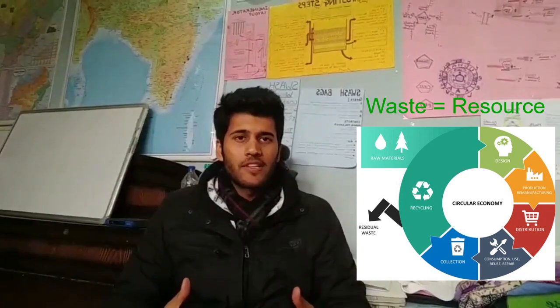Now, in this process, not only the environment suffers, but a lot of resources that could have been extracted are lost. So basically, when waste is in a consolidated form, it remains as waste. It's not only toxic for the environment, but also for the economy. But when it's cleaned and segregated, it becomes a resource and supports a more circular economic system.